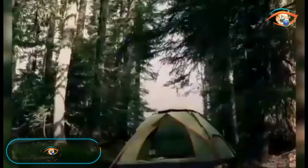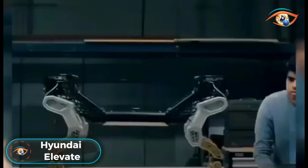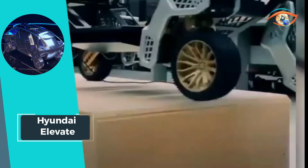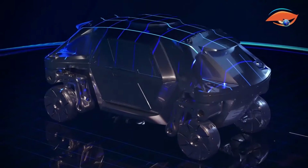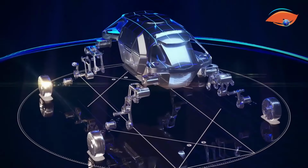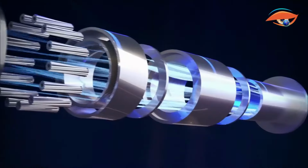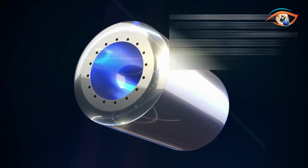Hyundai Elevate. The Hyundai Elevate is not just a vehicle, it's a tangible manifestation of the freedom of mobility. Powered by an iVTEC engine with 4 cylinders and a displacement of 4098cc, the Elevate boasts an impressive performance with 119 brake horsepower at 6,600 RPM and a maximum torque of 145 Nm at 4,300 RPM.